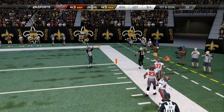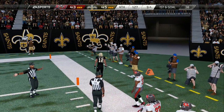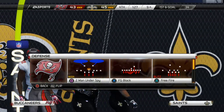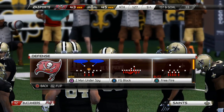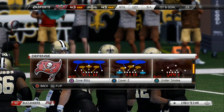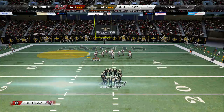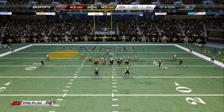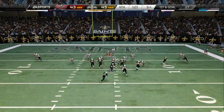This is where an offensive coordinator's got to be smart. You get in the red zone, you got a big lead, just worry about the clock. Call very safe plays. After the long game, let's see what they do here.